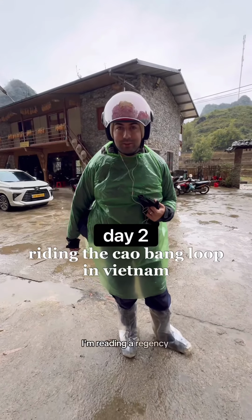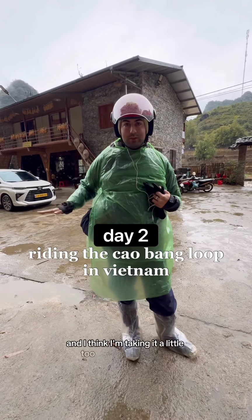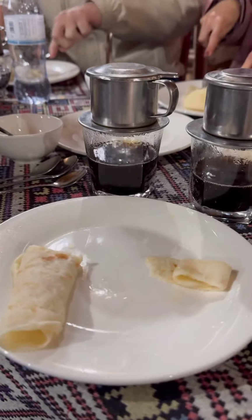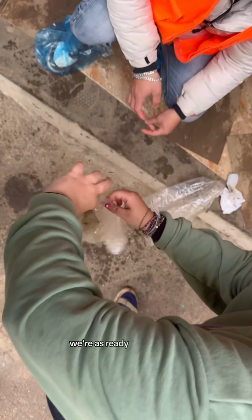I'm reading a Regency romance, and I think I'm taking it a little too far with this bustle. The location is beautiful though. Day 2 on the Cao Bang Loop. We're as ready as we'll ever be.